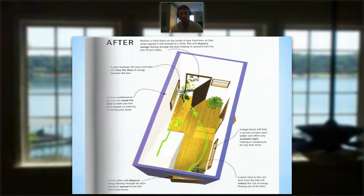The floor is wood. Certainly you might not be doing something like that, but again, I want to mention the idea of if you needed to move the energy faster to the back of the house to allow it to feel more uplifting and more comfortable, you might need to change the flooring. Before it was a carpet.